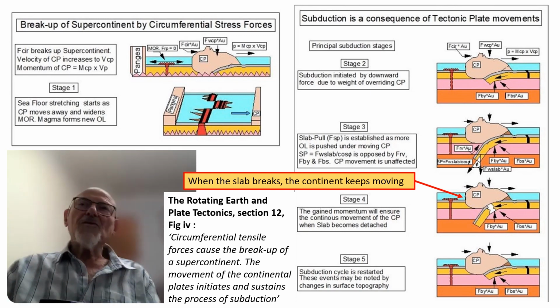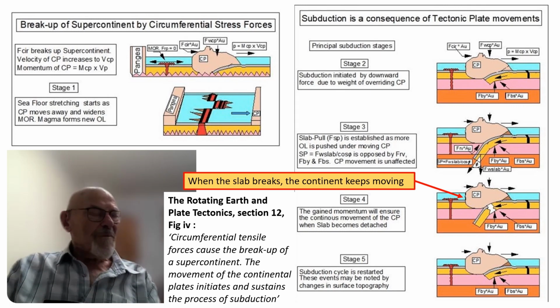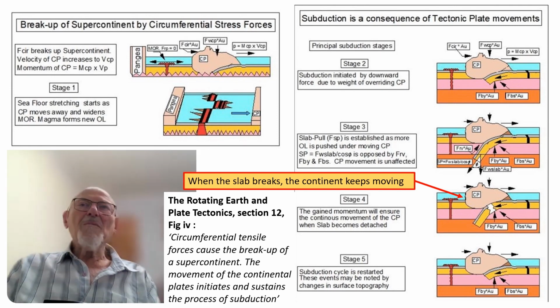Having come this far, it was then realized that once you've got a movement of the continents under tensile forces, being pushed around because of the offset center of mass, it's an unbalanced body. In the moment the continents are moving, they develop momentum. And it's this momentum that is actually taking the continents, causing plate tectonics.